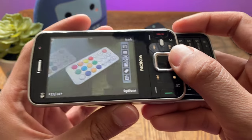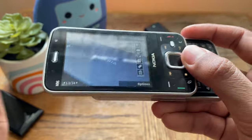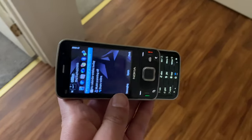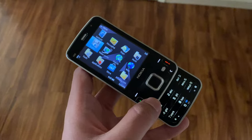But yeah, the display, as you can see, the colors are very nice. They're very accurate. And I really enjoyed using this display for the few hours that I did when I was using this phone. A very nice, vivid, bright, and honestly, a very usable display.